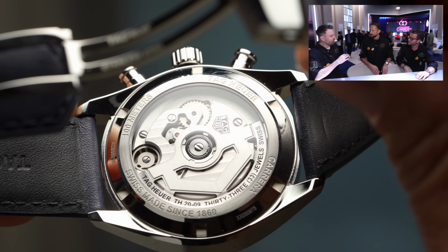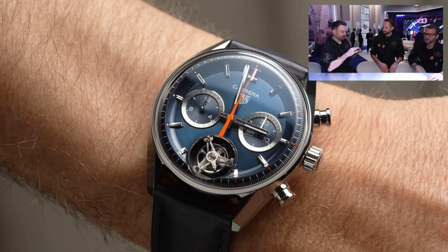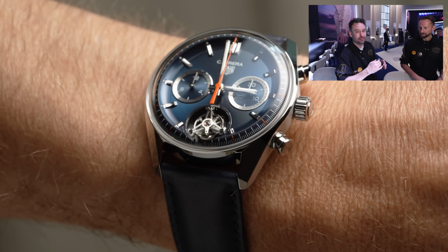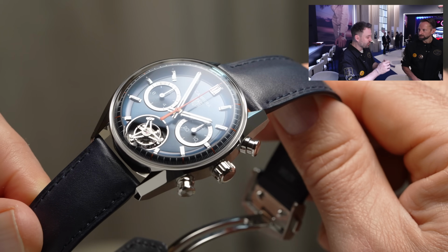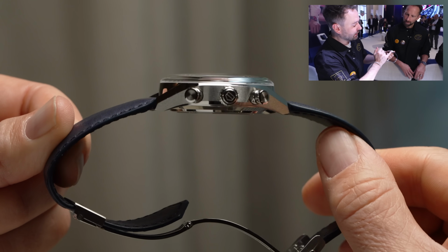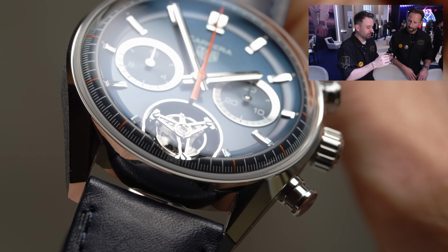Adrian. So TAG have quite chunky cases on their chronographs, but I like how they've engineered this case, how they've designed it so that it has the appearance of being thin, which is what a lot of brands do, because it is hard to make a thin chronograph movement. It tricks the eye, doesn't it? It does trick the eye. So you've got the very heavily brushed edges, and then the high polished chamfered edges. It kind of allows the case to disappear.